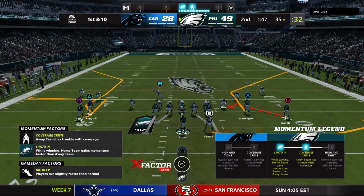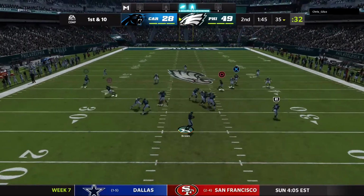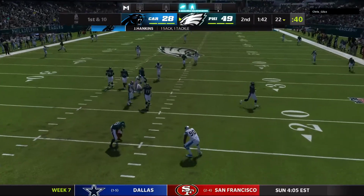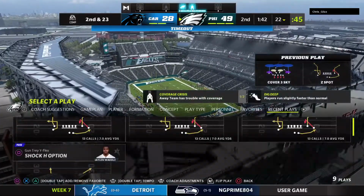They've really distanced themselves. They have put the pedal to the metal, I guess, so to speak. So definitely have them in the rearview mirror. And he can't find anywhere to go with it, and he goes down.